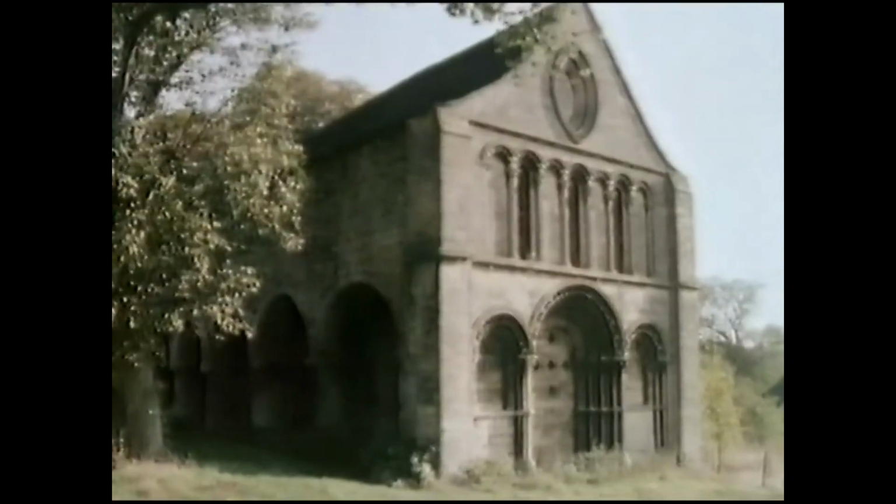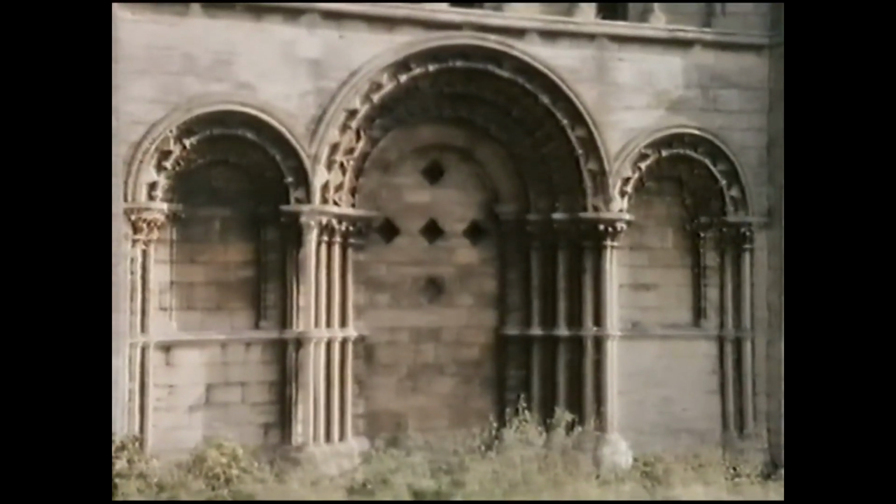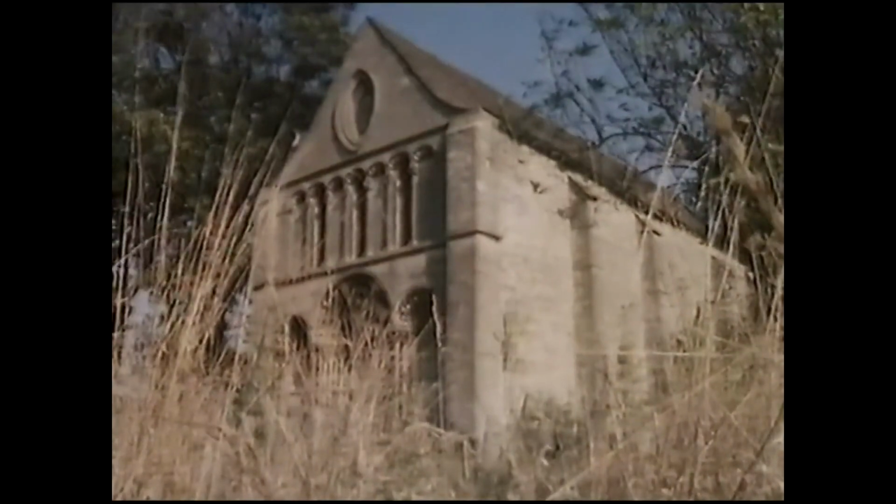The earliest of these buildings, which still stands today, is St Leonard's Priory. It's about half a mile outside the town centre and was founded 900 years ago as a Benedictine monastery. But the present building is part of the old church, and considering its age, has survived amazingly well. It stands now, though, in the middle of an overgrown field awaiting restoration.